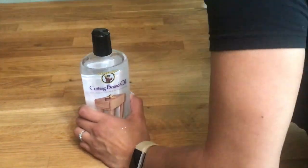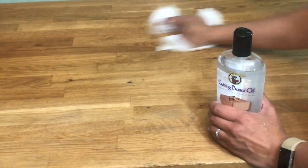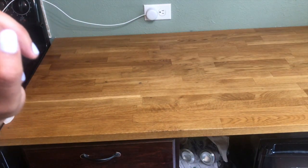Usually you don't want to do that because you don't want it to leave a line, for example, but it's just oil. So you just want to rub it in and let it sit for like 20 minutes, and then if you need to apply more, go ahead and apply more. And wipe off the excess. So can you tell the difference between the parts that I put oil on and the parts that I haven't yet? Okay, I think that looks good. I might have to apply another coat, but I'll show you guys that later.